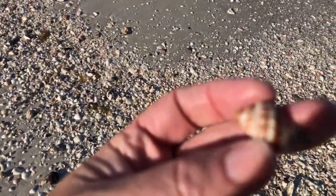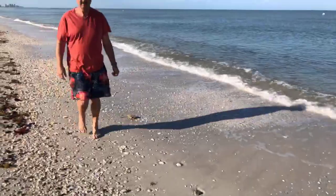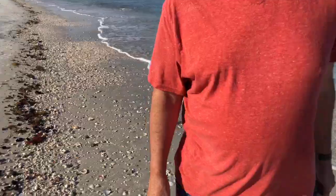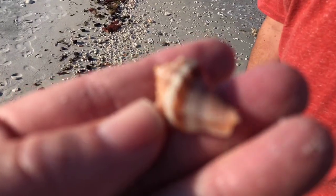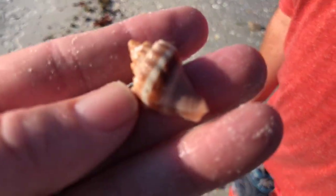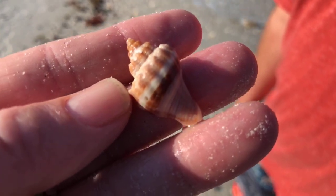I gotta show that one to Scott. Something I've been wanting to find. I haven't found one with such great colors. A little baby crown conch. Wow, that's beautiful. I love the color in that. Yeah, when they get bigger, they're just awesome. But they're usually faded out. Right, that's beautiful.